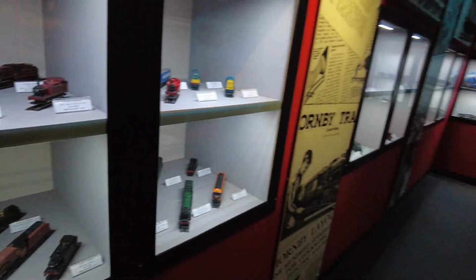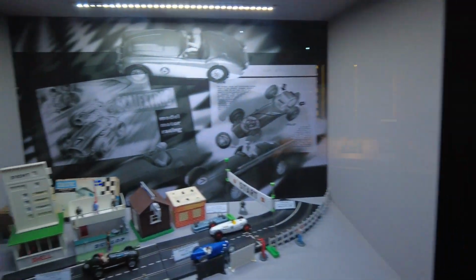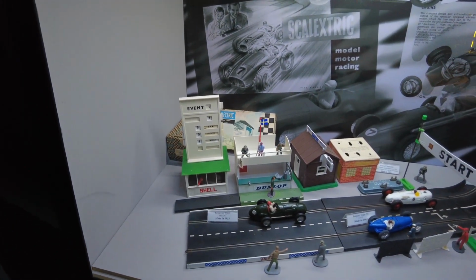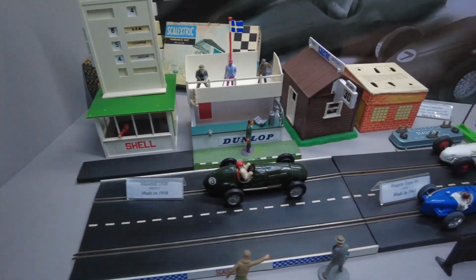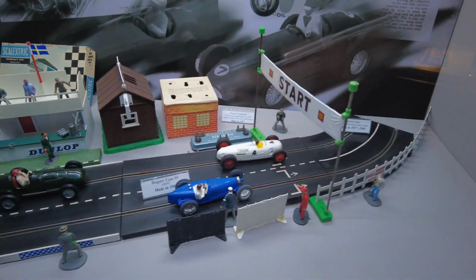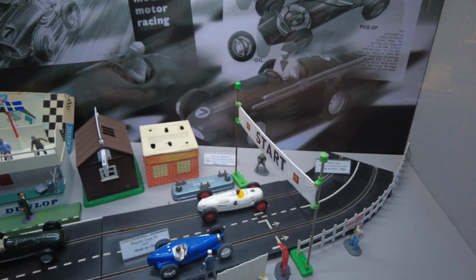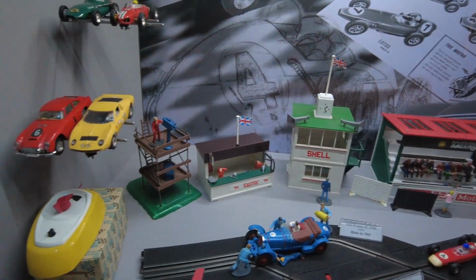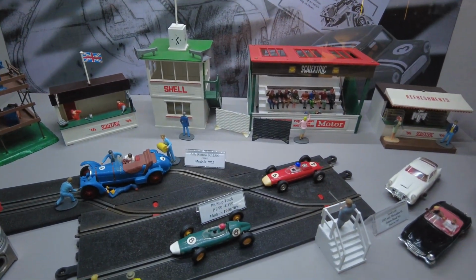So that's that area. Let's come through into the Scalextrics. There's wonderful displays in here. See these 1968, well this one's 1958, this Maserati, and the Bugatti is 1963. And these are obviously like the sort of very early Scalextrics. You see the type of tracks there. And then we move on a little bit, and yeah, you see the cars have changed slightly and the track is becoming more familiar into what we know and love.